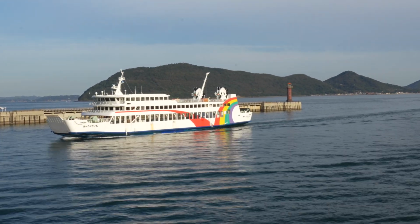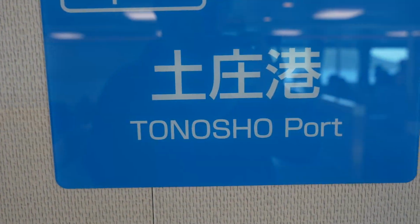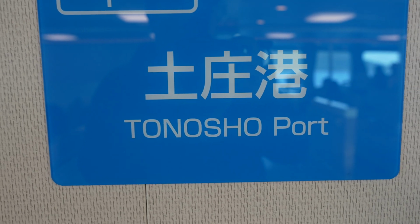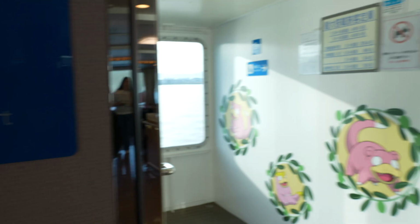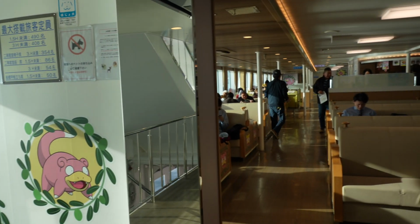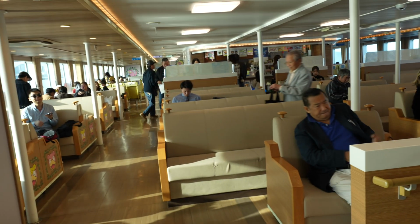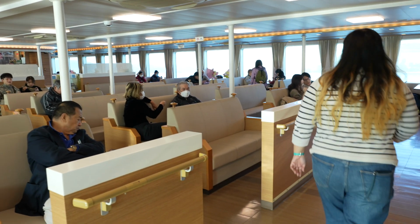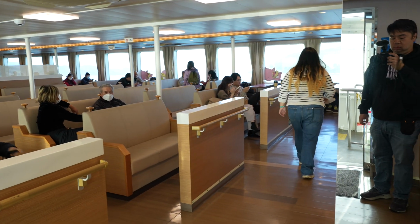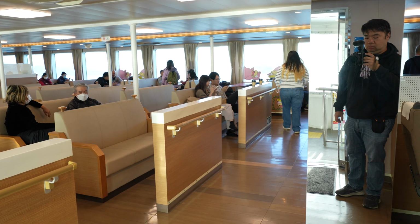I think we're getting off at Tonodo, or Tonoshodo, something like that is the name of our port. I'll put the correct name on the screen, but the ride is about an hour. We're about a half an hour in, so I expect to hear the announcement for us to load back onto the cars in about 15 minutes. That way we can get ready to drive off when we need to.